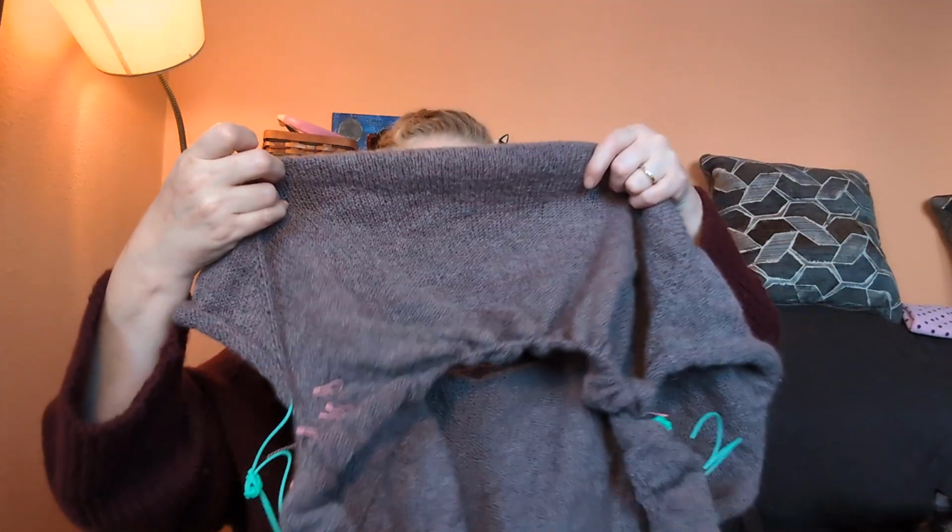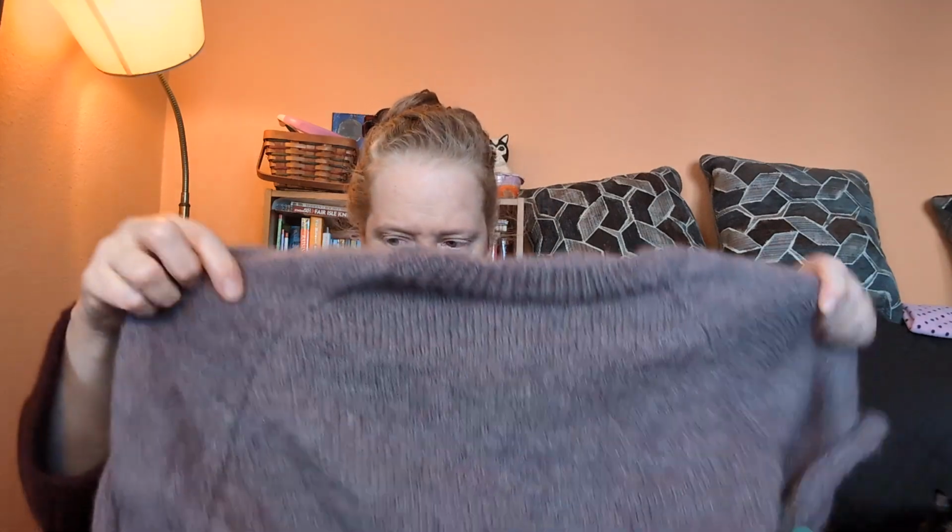I do have another sweater. This is called the Cherry Sweater. This is another one where I did some modifying. Did I keep it? Yeah. This is from Sandes Garn. It's very simple. And the arms will only go to about my elbows.